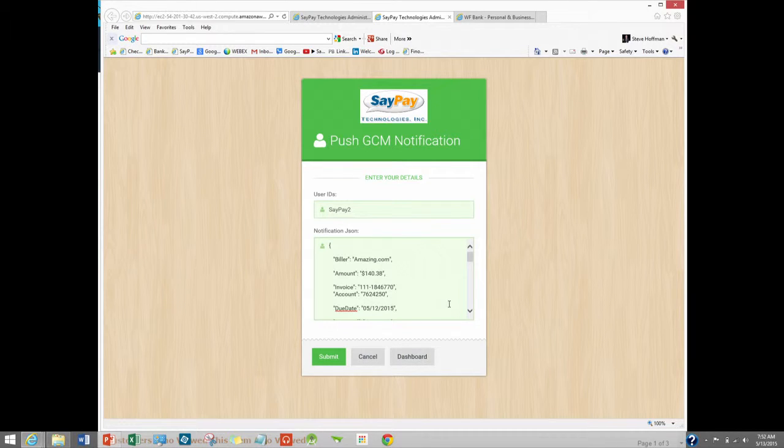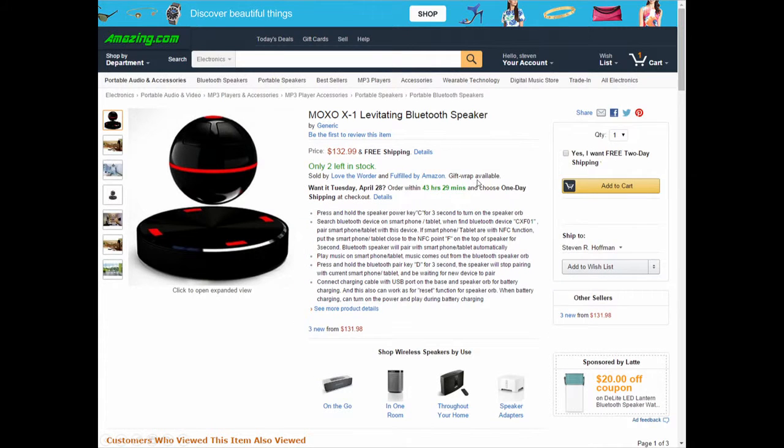Okay. Our next use case is online checkout. Now, where other solutions use a static voice phrase as a password substitute, again, SayPay specifically assigns a code for every transaction. So I'm going to go to my PC now, and I'm going to be shopping online. I found a very cool levitating Bluetooth speaker. I add it to my cart.